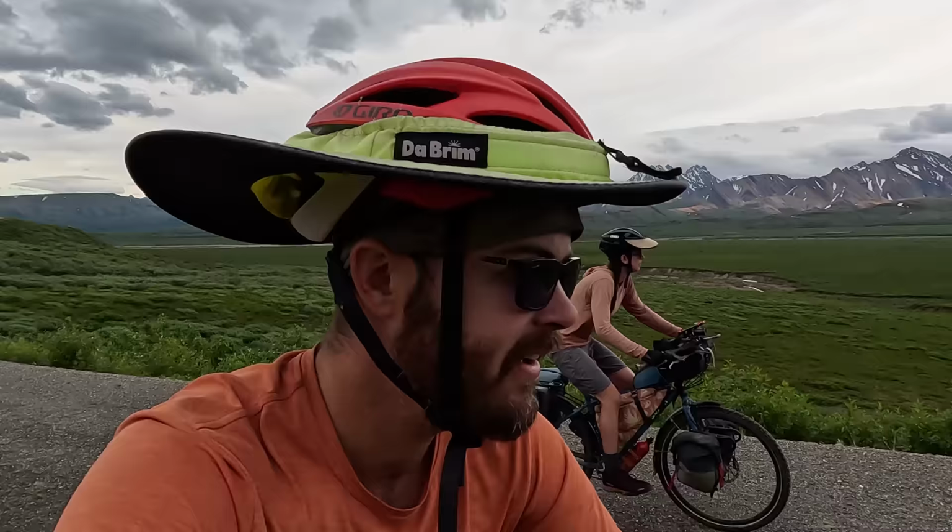Well, we finished the hard part. Now on to the relatively easy part, which is pedaling slowly uphill. The pushing wasn't too bad overall. It took us a little over 3 hours. We did go slightly uphill, so the way back should be maybe a little bit easier.